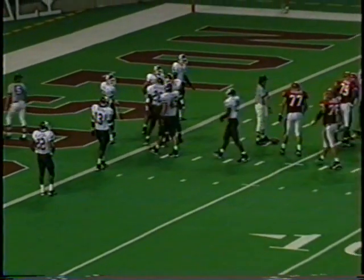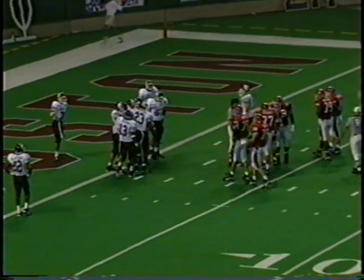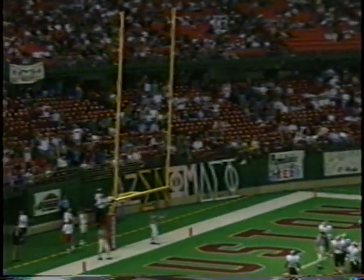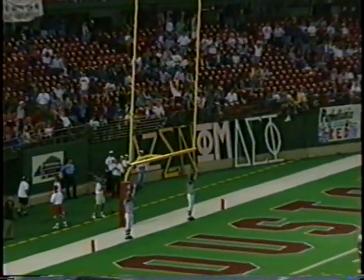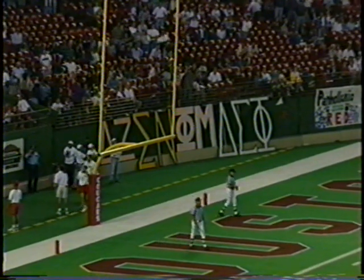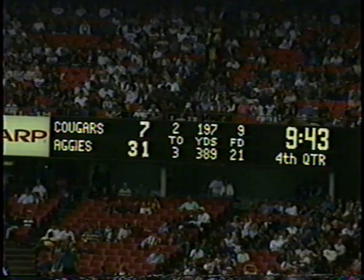He was covered up, and he did a good job. He just got his second touchdown of the season. They've gone 11 quarters without scoring. Extra point by Kraft is good. That makes it 31-7 at the 9:43 mark.